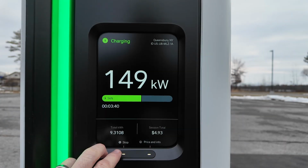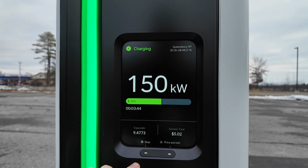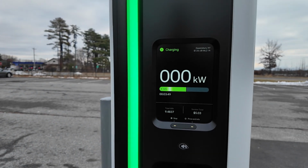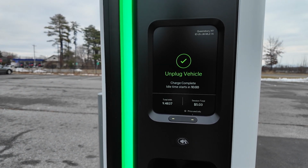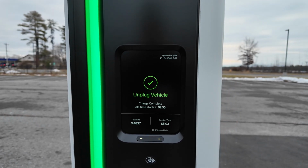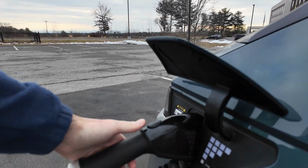Looking pretty good. We'll get it to 5 and then stop it. Very responsive, straight away. Presumably it'll give you some kind of idle time warning. Unplug vehicle. Idle time starts in 10 minutes. All good. Very clear.